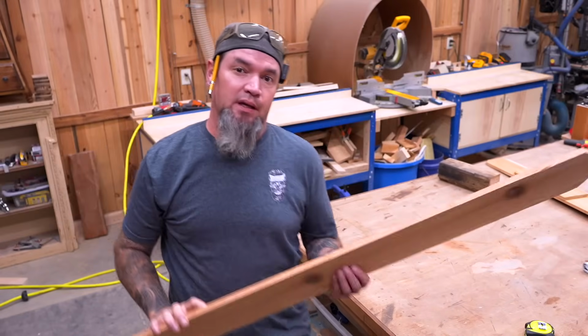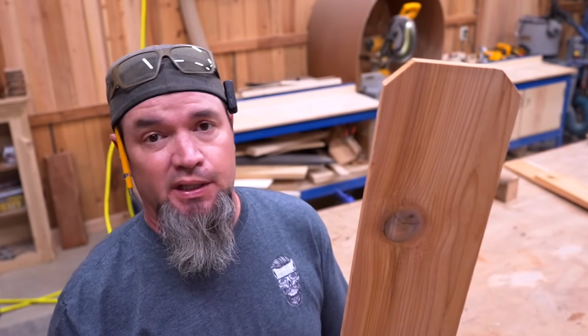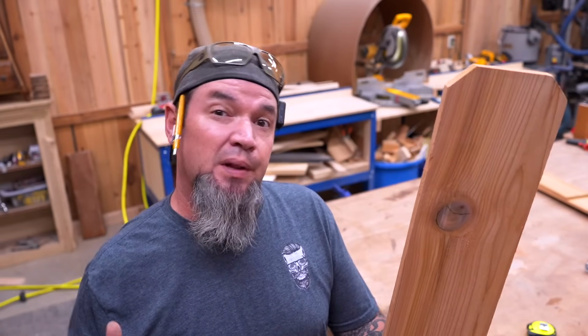All right, so for this build, we're gonna need one fence picket. I decided to go ahead and just use cedar. It's completely up to you. I like working with cedar. Cedar's kind of a fall smell type thing, so I thought it would fit good. If you're planning on painting this thing, use the pine pickets. They're only a couple bucks.